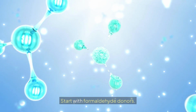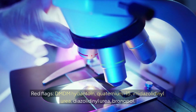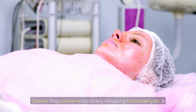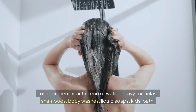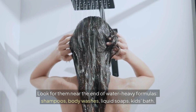Start with formaldehyde donors. Red flags: DMDM hydantoin, quaternium 15, imidazolidinyl urea, diazolidinyl urea, bronopol. Stakes: they preserve by slowly releasing formaldehyde, a well-known skin sensitizer, and heat and steam speed that release. Look for them near the end of water-heavy formulas: shampoos, body washes, liquid soaps, kids' bath.